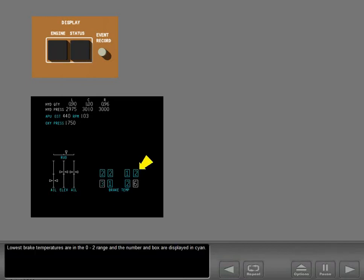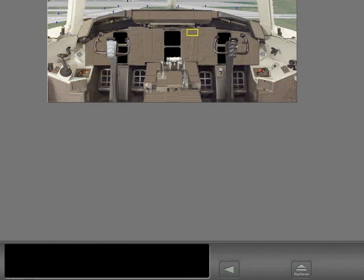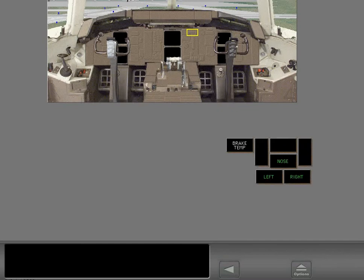Lowest brake temperatures are in the 0 to 2 range, and the number and box are displayed in cyan. Normal brake temperatures are in the 3 to 4 range. The number is displayed in cyan and the box is white. High brake temperatures in the 5 to 9 range display both the number and the box in white. A brake temperature light illuminates when any brake temperature is 5 or above.